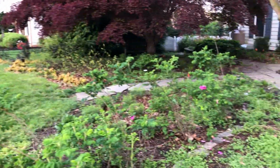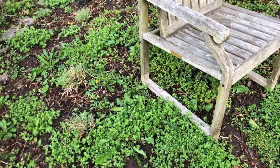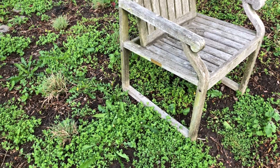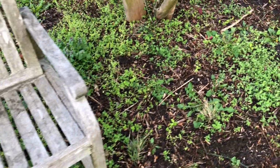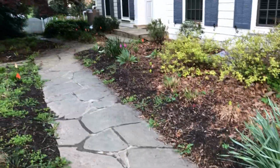Anyway, it's kind of a mess. This area is really bad too. I don't know why in the front, where you'd want it to look the nicest, I neglected the most. So this area is all just chickweed growing. So I want to do something different with this. I'm not happy with it. Anyway, I could show you more, but I think I'll stop now.